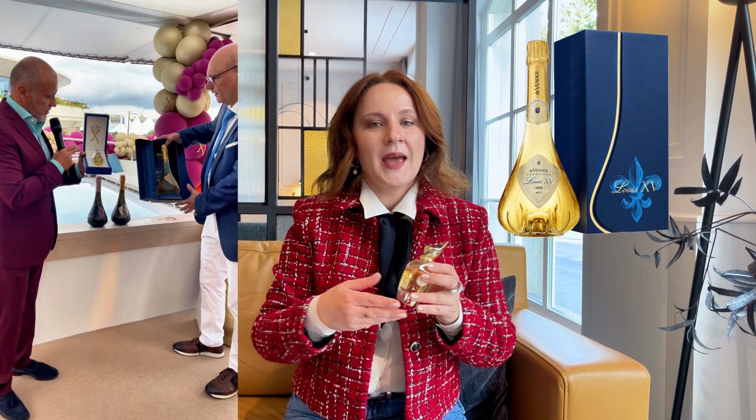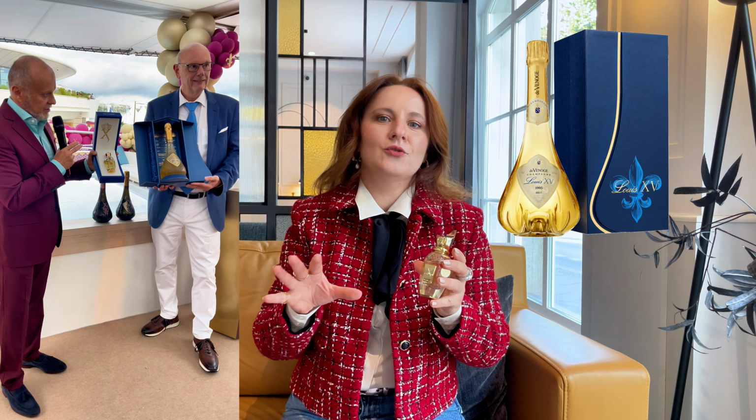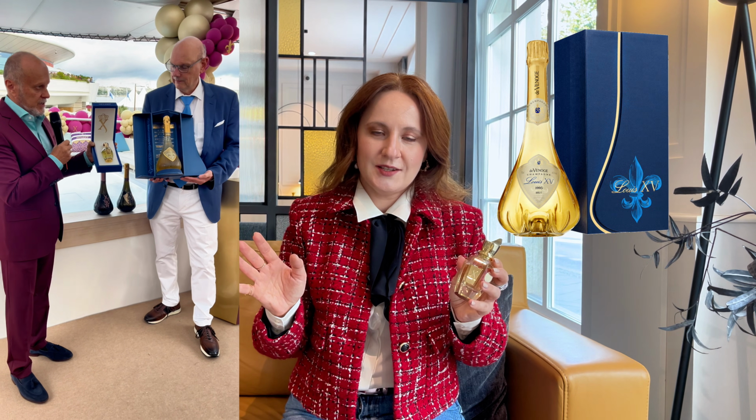What you can buy, however, is this perfume. Louis XV 1722 is dedicated and inspired by the prestige cuvée of the House of De Venoge. That's the very super micro production volume edition of De Venoge Champagne, one of the finest cuvées that they produce. It's only made when the crop is right, only from the finest ingredients, very limited quantities. Also, let's put it that way, not cheap.